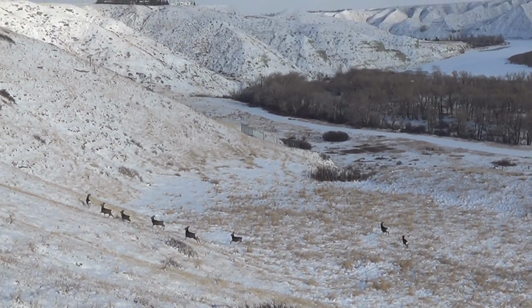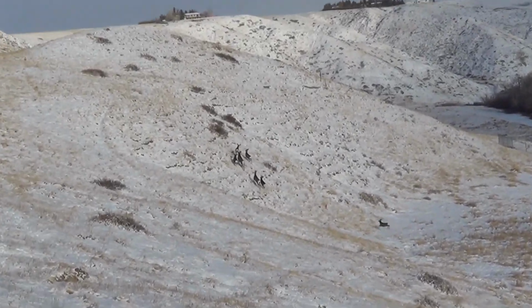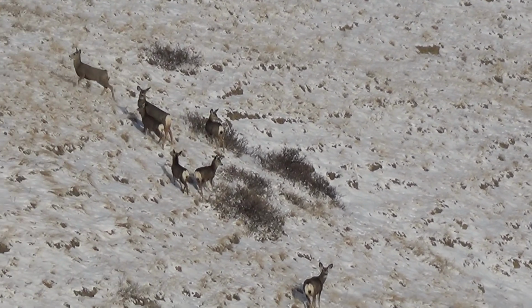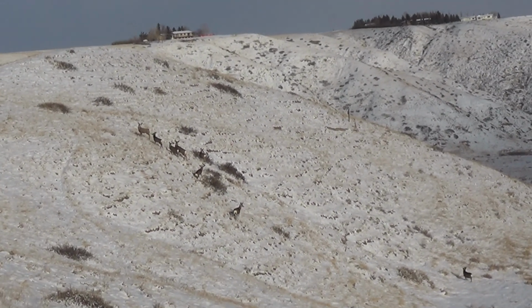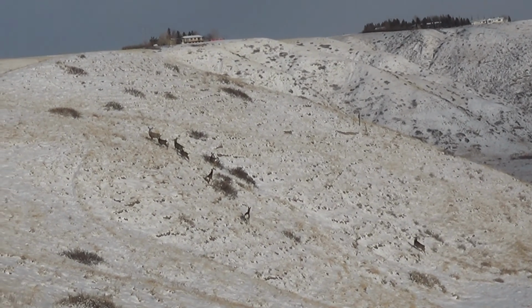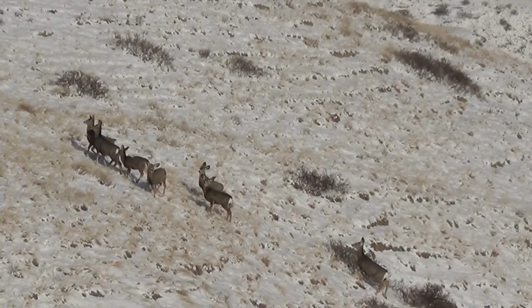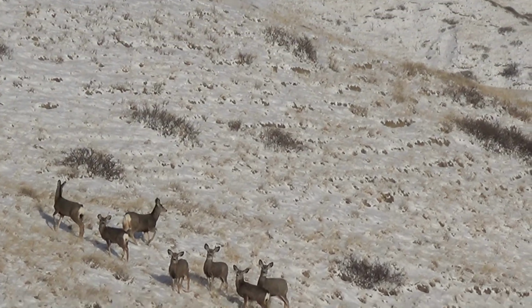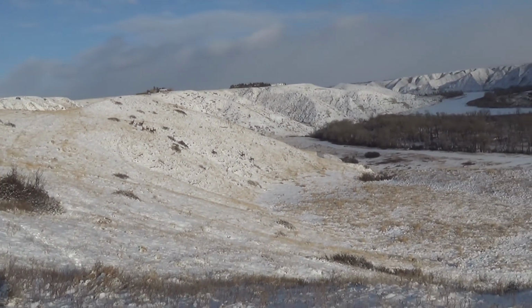I just surprised the herd. Came around the bend and they were right there, very vulnerable, so they're making a run for it now. Sorry guys. I'm not seeing any antlers, so it's possible that the bucks have finally lost their antlers by January 21st, or it could be that this is just all does.